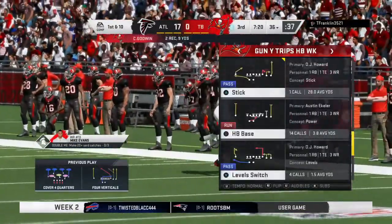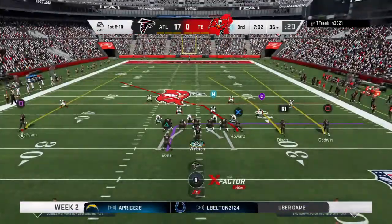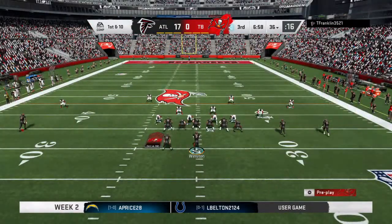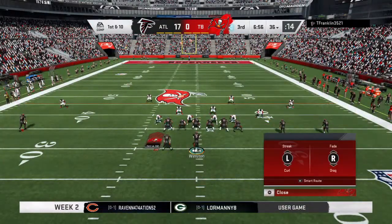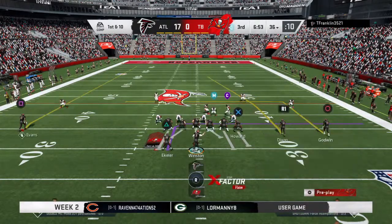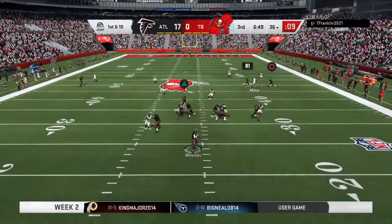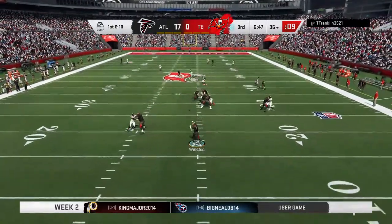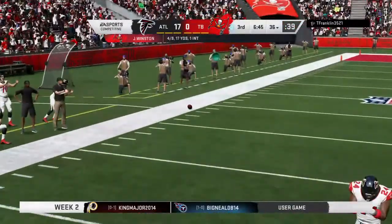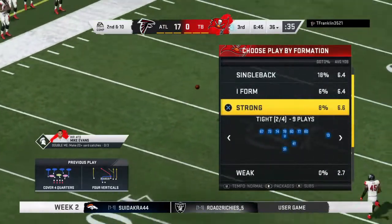Winston to Godwin on the connection there for a Tampa Bay first. So from the 36 now, 1st and 10. Check 45 to Mike. From the shotgun, it's Winston. And he slings one that's incomplete. He was looking for Chris Godwin that time, but it'll be 2nd down.